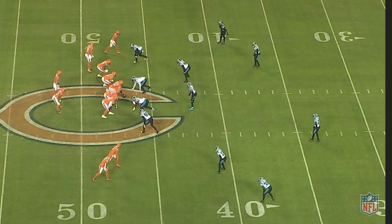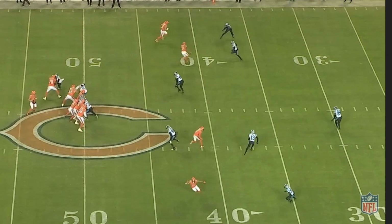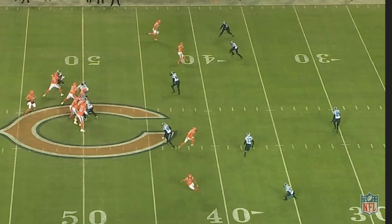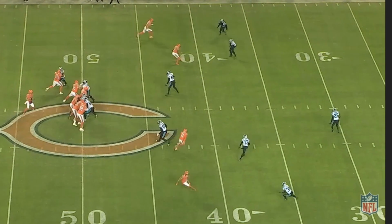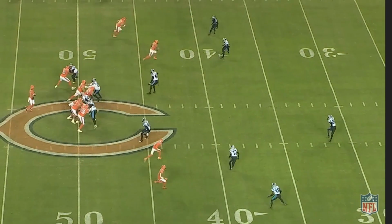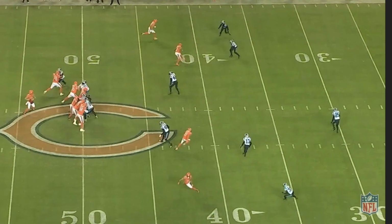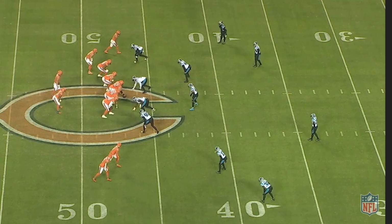So again, watch the route from 18 up top. You don't see this in the league very often. Like, it's very high school. Look at the route. You almost want to think he's making sound effects up there, like trying to scare him off. That's just not NFL football. You don't see that run anywhere else in the league.